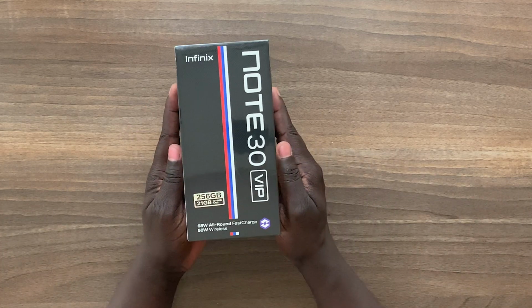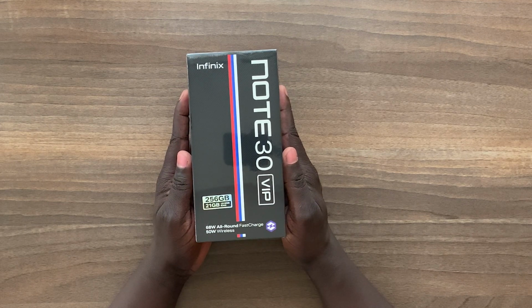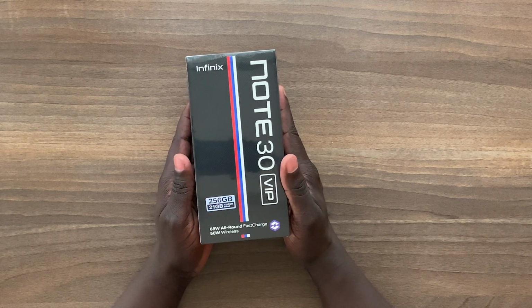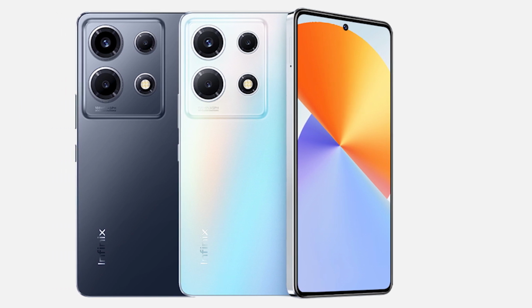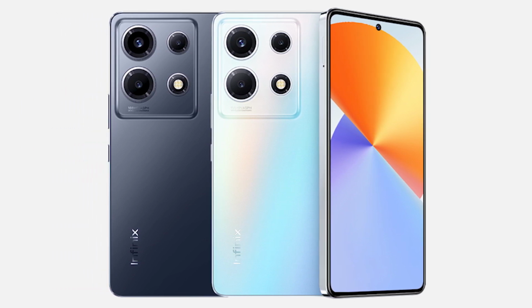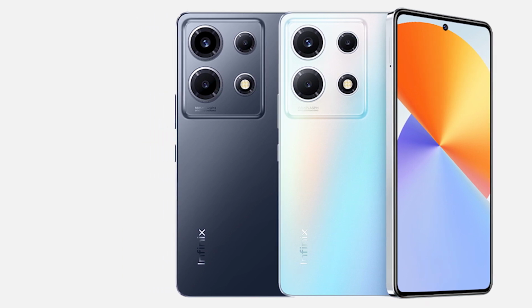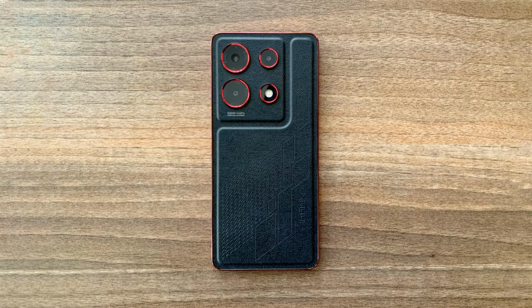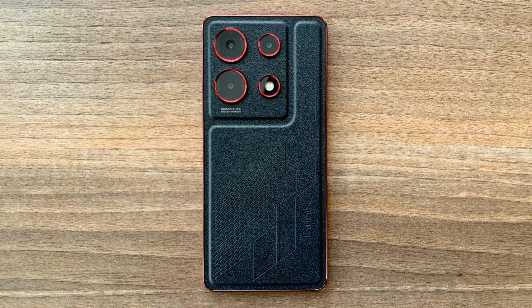The Infinix Note 30 is a flagship smartphone from Chinese mobile manufacturer Infinix Mobility that was made available to the Kenyan market in the second half of 2023. Two versions of the device were made available to potential buyers, with the base model having a glass front, plastic frame, and a glass back. The range-topping model, also called the VIP version, has a glass front, a plastic frame, and a faux leather back.